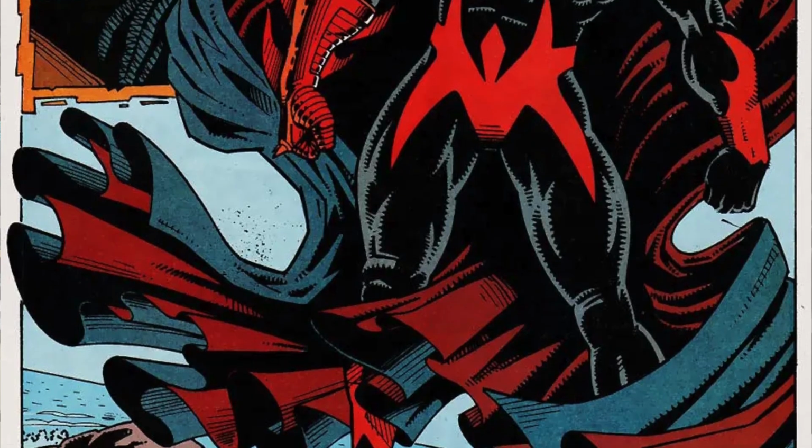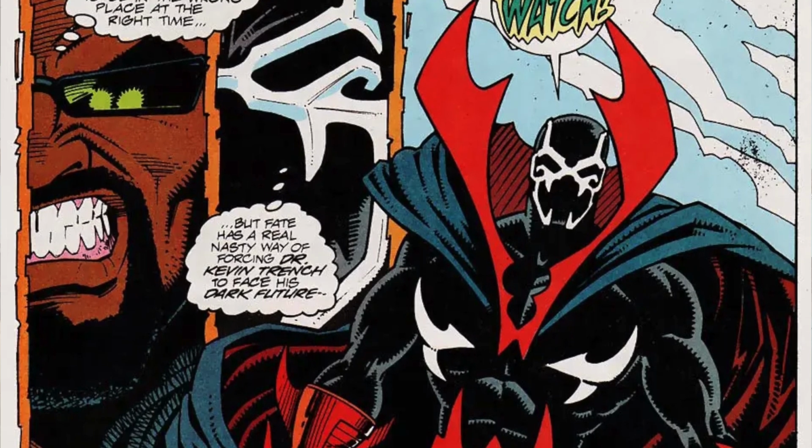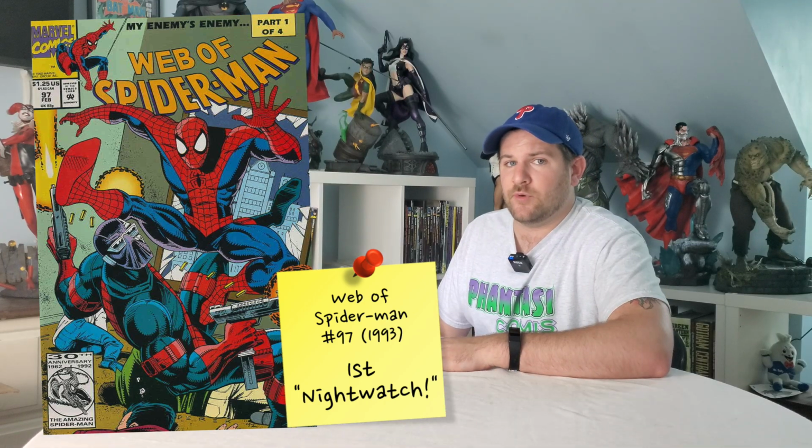Next up, we got Web of Spider-Man issue 97. Now, issue 99 is the first full appearance, but this is the first cameo of Dr. Kevin Trench, who later becomes Nightwatch. Nightwatch is a cool character that there's been little inklings of speculation out there that all get stomped, but I think maybe one day it's gonna happen. You can find it for about $2.